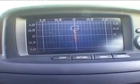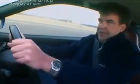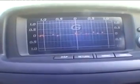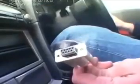But what you have to try and do is get it off the scale on the lateral G, which means being quite vigorous, really. Right off the scale then, more than 1 G while cornering. And the great thing is that you can download this information into your PC on this connector here. And then you can compare your drive home from work with the drive home last night. Should make you a hit with the girls.